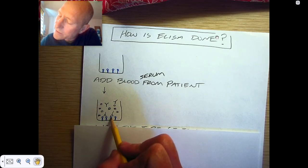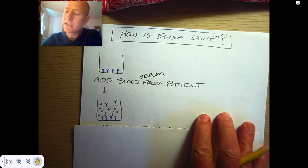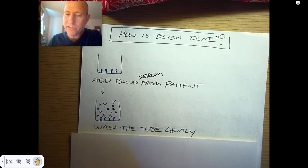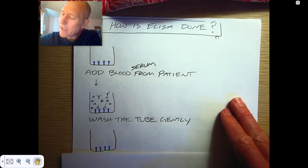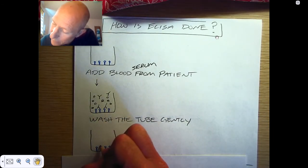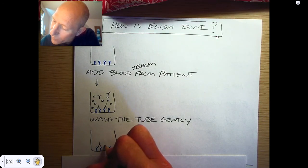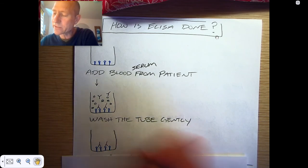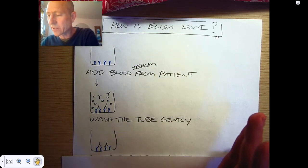This antibody stuck to this antigen. All these other proteins, including these antibodies, didn't stick to anything. So what we're going to do now is wash the tube out gently with some nice clean water, dump it out, and then what you're going to have is the antibodies that were stuck to this antigen when the antigen is stuck to the tube, and that's going to be all that's in there. Everything else is going to get washed away.